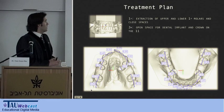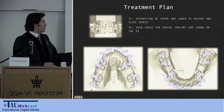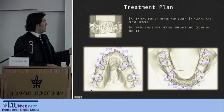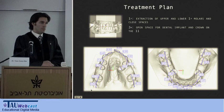Okay? What we will do is bring the premolars to the arch form, the arch space, and close the spaces with selected anchorage, and we'll open space for a future dental implant with a prosthetic crown.